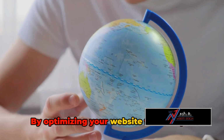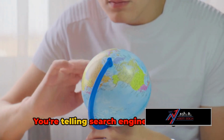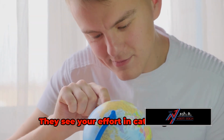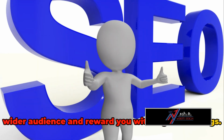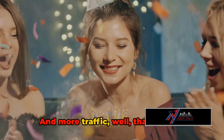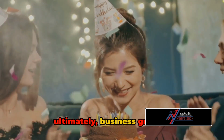By optimizing your website for multiple languages, you're effectively widening your reach. You're telling search engines that your content is relevant to a more diverse audience. And trust us, search engines love this. They see your effort in catering to a wider audience and reward you with higher rankings. And higher rankings mean more visibility. More visibility means more traffic. And more traffic, well, that leads to better engagement, more conversions, and ultimately, business growth.